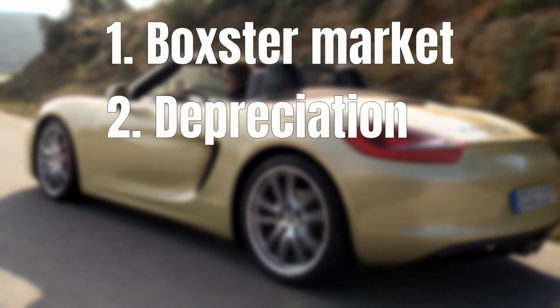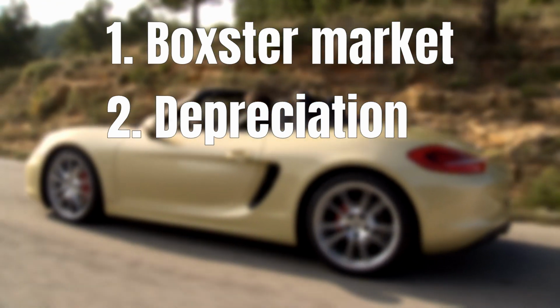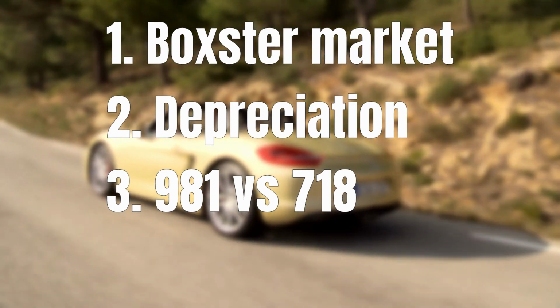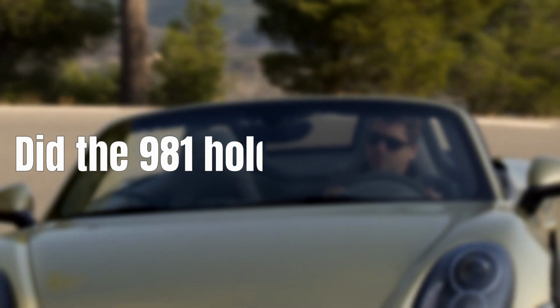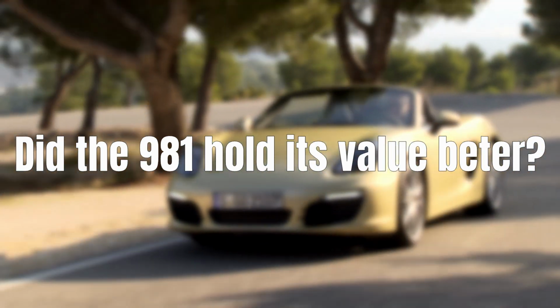In the second step I will show you the depreciation numbers, such as the depreciation per year and per 1000 miles driven. After that we will compare the 981 market to the 718 market, and this will show us if the 981s kept their values better than the 718s. So I highly recommend that you stick around for this one.